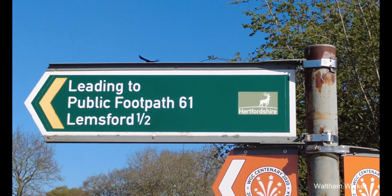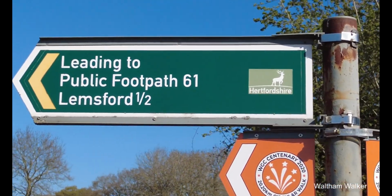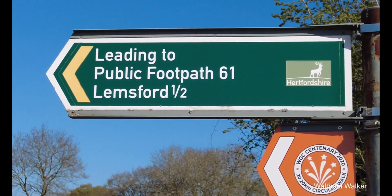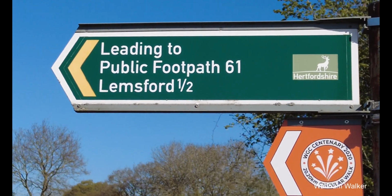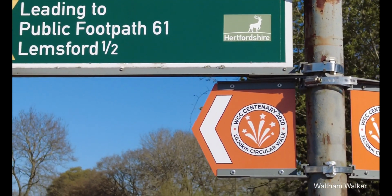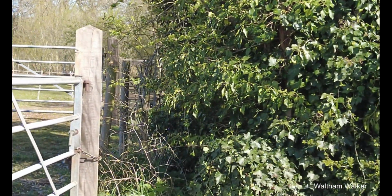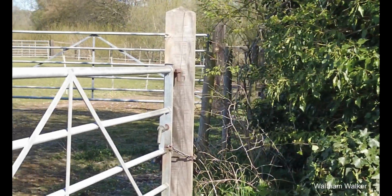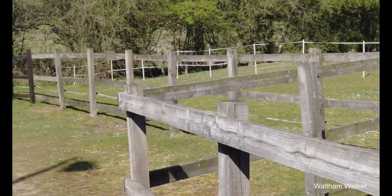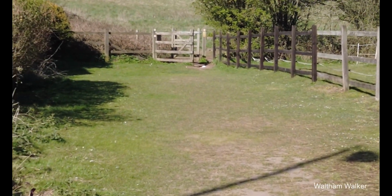There we go, guys. I've just come along the Great North Road and picked up the footpath. It's on the left hand side, so we're going to follow this. This should go along the River Lee and past the nature reserve. Back on the beaten track, onward we go.